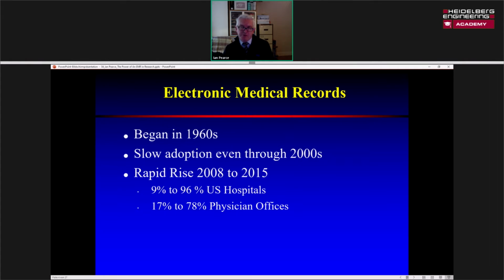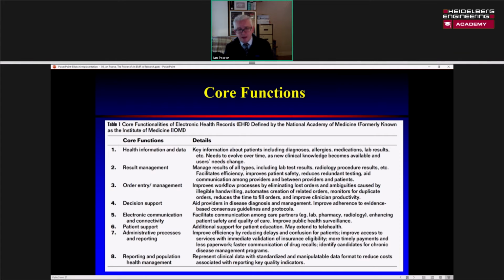But there was a big impulse around 2009 in the US, and you can see here from the data how much that has driven change. Between 2008 and 2015, in only 7 years, it went up to nearly 96% of US hospitals using these electronic medical records. So what were the main functions there? A lot of the original drives have been around patient admin, so for billing and making sure that patient clinic visits are booked at the right time, etc. Those administrative things are sometimes the initial drivers.